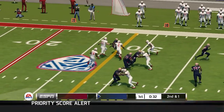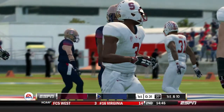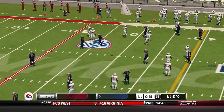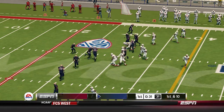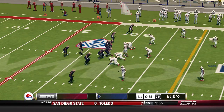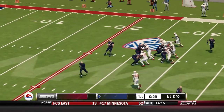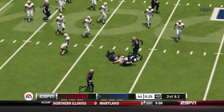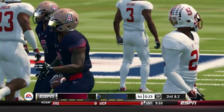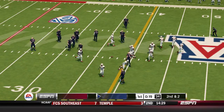Hands it to the back. They'll bring him down at the 29. The running back gets the first. Well, the defense closed in on him pretty quickly, but not before he picked up just enough yards for the first. Falling back, complete. And he hits him hard at the 37. That makes it second and 2.